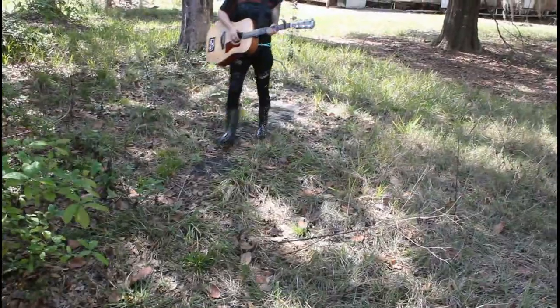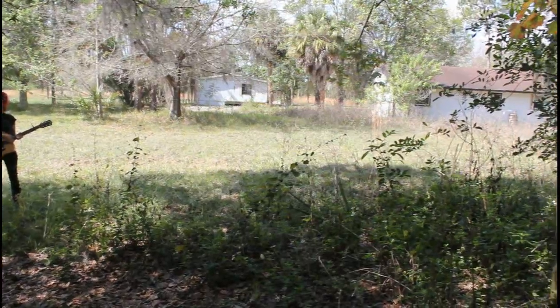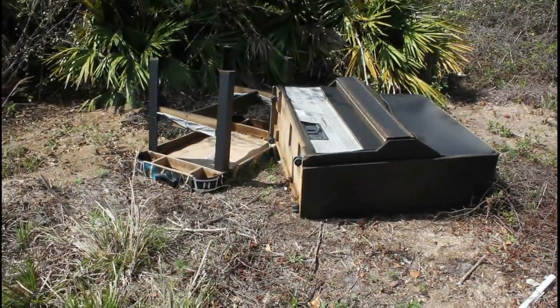I don't know, I was wondering what it was too. It's like a tire. It's like a tire walkway. Here's a TV and a foosball table. I love that word, foosball. I call it fool's ball.